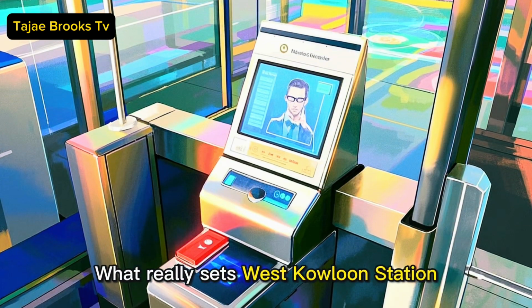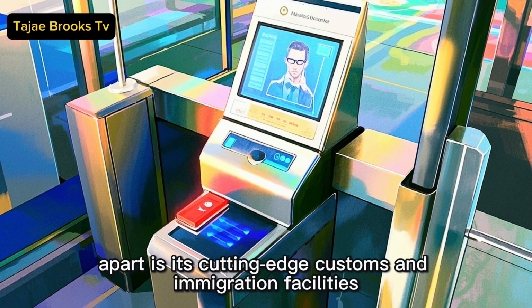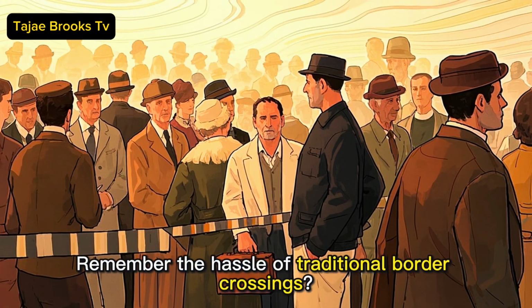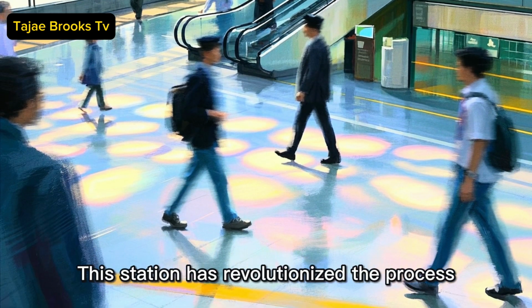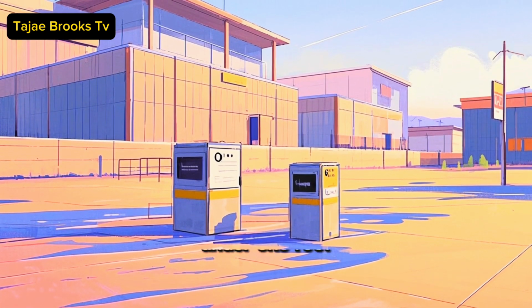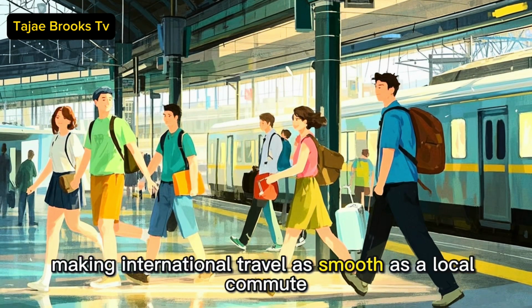What really sets West Kowloon Station apart is its cutting-edge customs and immigration facilities. Remember the hassle of traditional border crossings? This station has revolutionized the process. Both Hong Kong and mainland Chinese immigration checkpoints are housed under one roof, making international travel as smooth as a local commute.